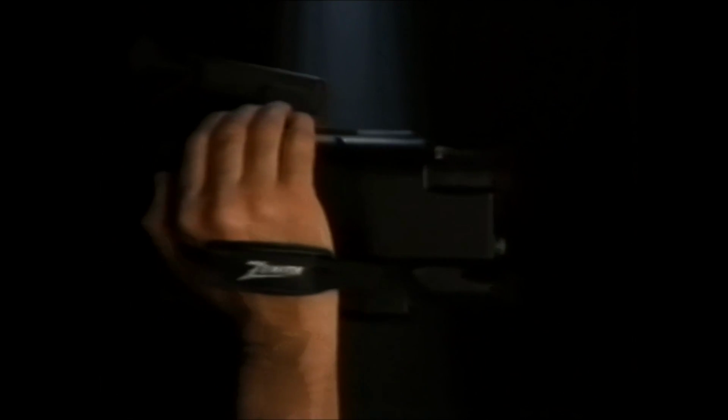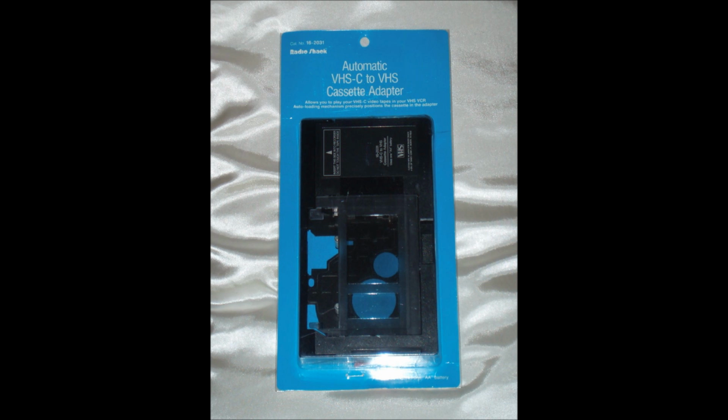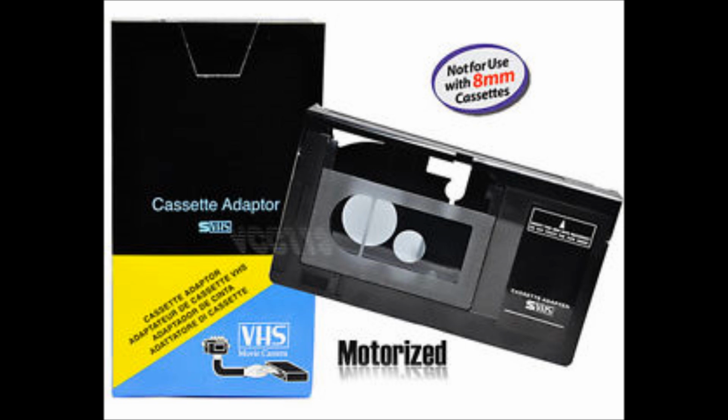Thing was, for quite some time, to play back the VHS-C tape on your TV, you had to hook up your camcorder. Now, sometime in the late 80s, early 90s, a pair of adapters, one automatic, one manual, hit the market, allowing users to stick their VHS-C tapes into their usual VCRs. The automatic ones were powered via usually 1 or 2 AA batteries.